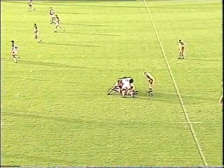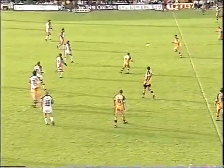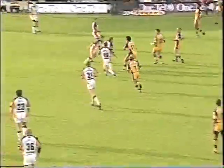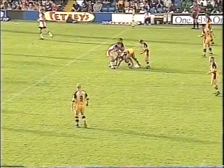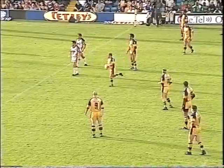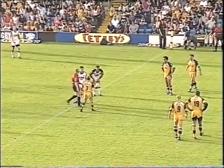Diskin onto Burrow. Burrow to Sinfield. Sinfield has runners outside. One of those is Jamie Jones-Buchanan. He's pulled down just shy of the 20-metre line. It's the last tackle now for Leeds. Ball's popped out. Knock on.